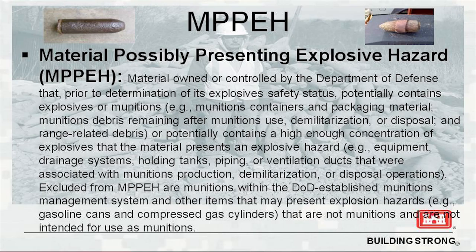or potentially contains a high enough concentration of explosives that the material presents an explosive hazard, i.e. equipment, drainage systems, holding tanks, piping, or ventilation ducts that were associated with munition production, demilitarization, or disposal operations. What's not included on this is fuel containers, oil containers, or anything else. It's mainly items that were used for explosive intent for munitions.